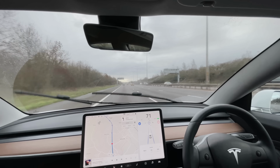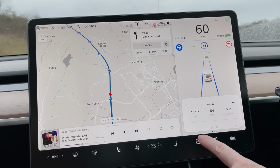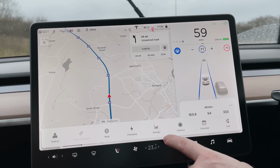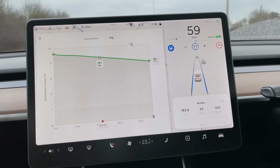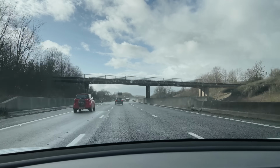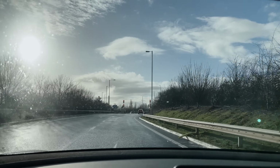So we're now 160 miles in total, or 20 miles into the second part of the journey. It's showing 333 watt hours per mile, so a slight improvement again. Battery is at 82% or 239 miles, and the arrival battery is showing 71% or 213 miles. So the heating and the seats have been on for most of the trip today. Again, no compromises at all.